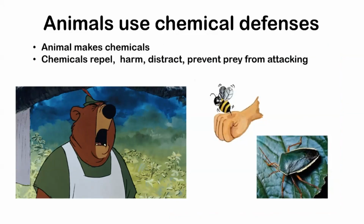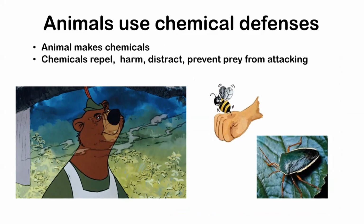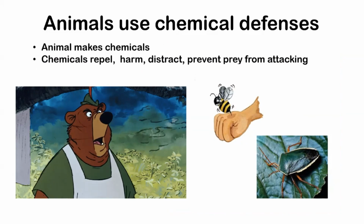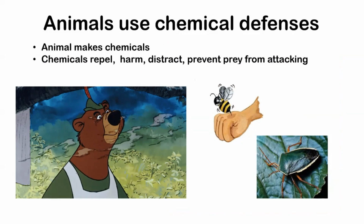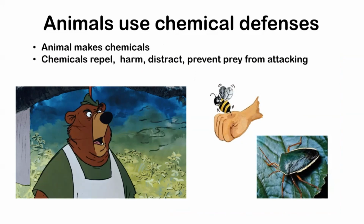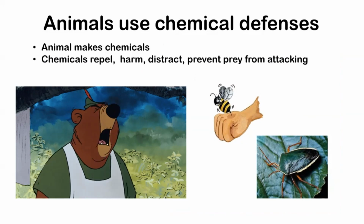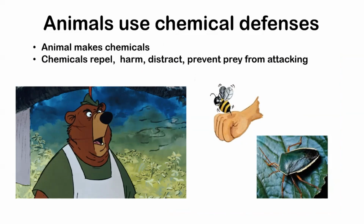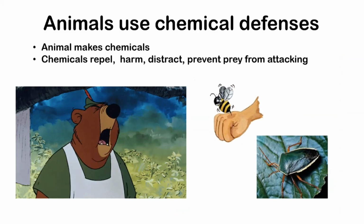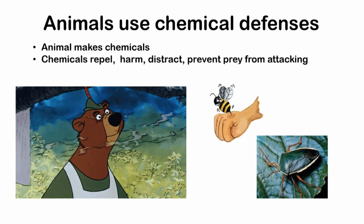Now, another type of animal defense is the chemical defense. The animal makes the chemicals. That's the important part. The animal makes those chemicals. And these chemicals will either repel, they'll keep the animals away. They might hurt the other animal, that'll keep them away. It might confuse or distract the animal, that would keep them away. Anything to prevent the prey from attacking them. So these chemicals are used to keep other animals from attacking them.